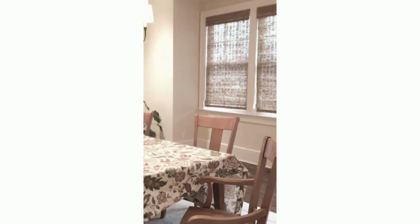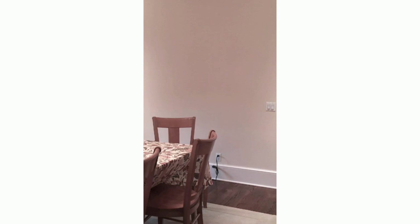Here is another before and after for you. These clients moved into their house with the furniture that they had, obviously. And so the dining room was a big focal point. They did not know what to do here.